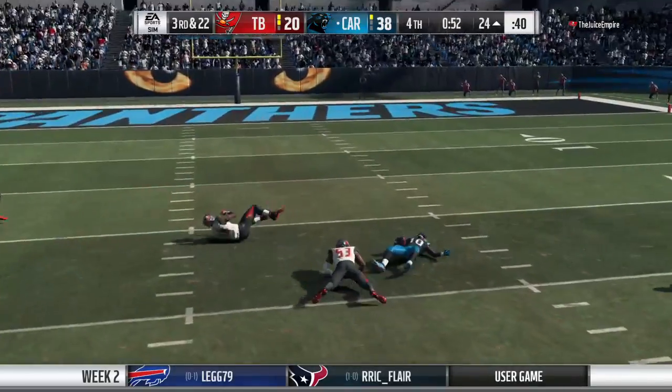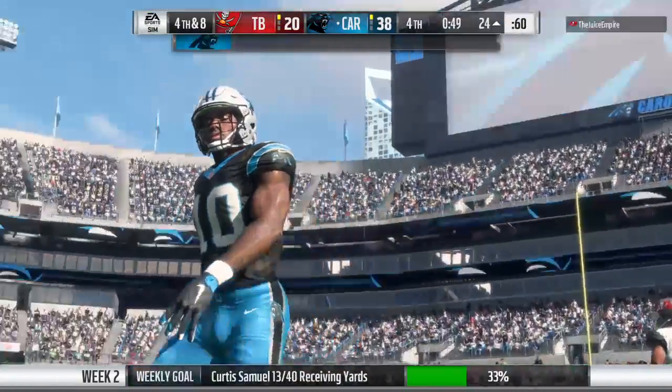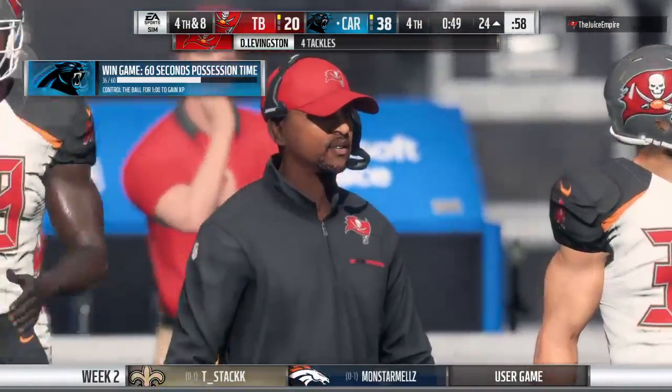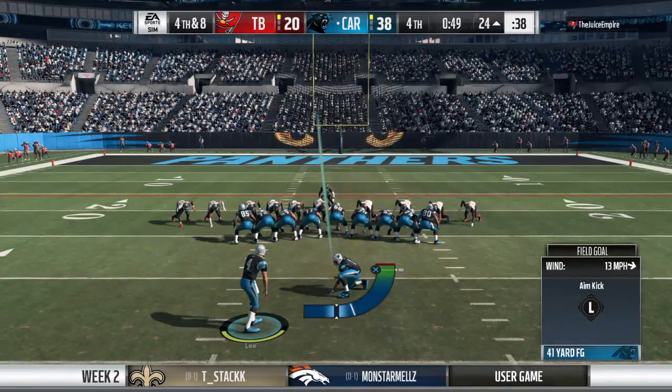This one complete to Curtis Samuel. And he is hit pretty hard from the side as he's knocked down. Now a 2nd timeout called for by the defense. That'll leave him with just 1 remaining in this 4th quarter of play.